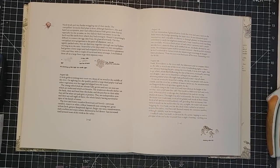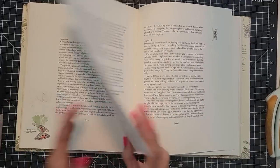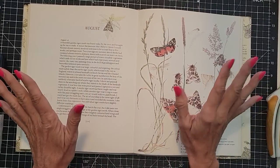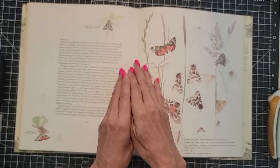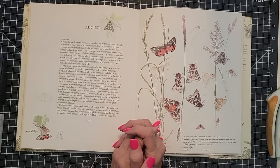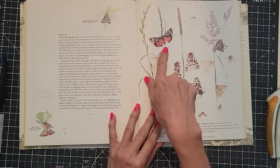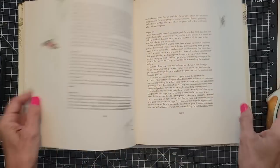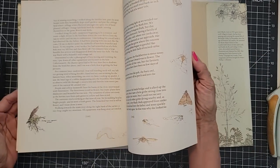Okay, so moths are fun also, and moths can often be more beautiful than butterflies. There's no absolute in nature, but how do you tell the difference between a butterfly and a moth? A moth at rest will lay its wings flat. Like, see the moth, probably a moth. But a butterfly at rest holds its wings together.